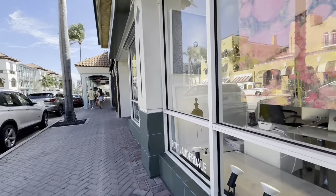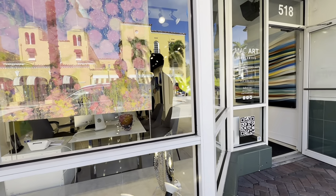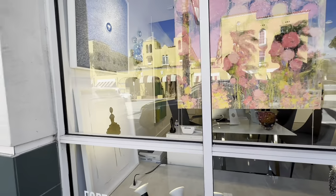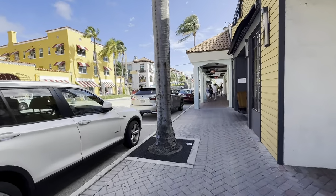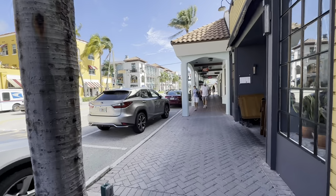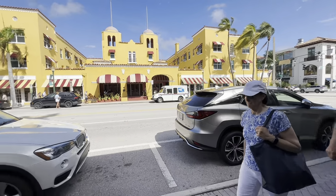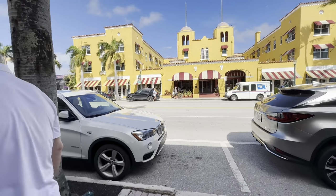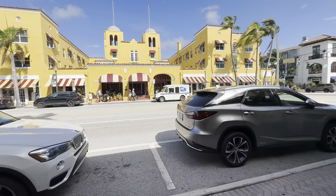Delray is also, did we pass the Blue Gallery? No, it's over there. It's coming up. You're going to see that's one of my favorite galleries, but there are lots of galleries in Delray Beach. They're definitely doing a lot for the art. There's even a couple of streets that are art. And here is the Colony Hotel from the front. Look at this beautiful historical hotel here in Delray Beach.